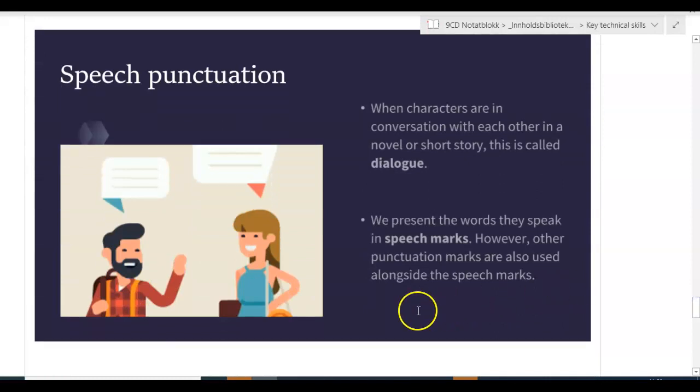Then you have speech punctuation, because when you write something, it needs to be clear when someone's actually speaking. Same thing when you write. It's really confusing to read a text where people are speaking and it's not marked that someone's speaking. So when characters are in conversation with each other in a novel or short story, this is called dialogue, which is similar to the Norwegian word, right? Dialogue. We present the words they speak in speech marks.